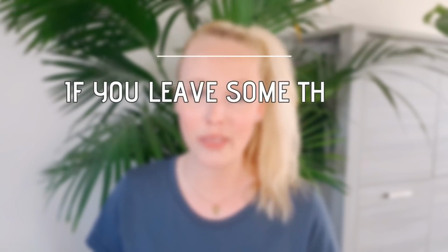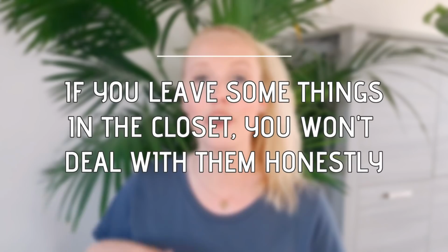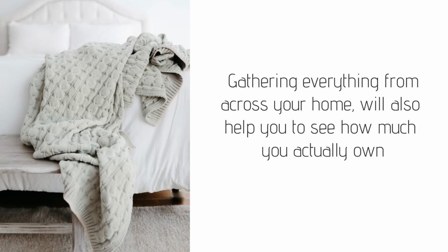If you leave certain things in there because you already know what you want to do with them, you will not evaluate them honestly, and you will find that you have to go back to it and go through all the items again. So really take everything out. Even if you're just going to do underwear, take out all your underwear. And if you have certain categories of items scattered across your house, then go through your entire house, gather them all in one place so you really see how many you have.